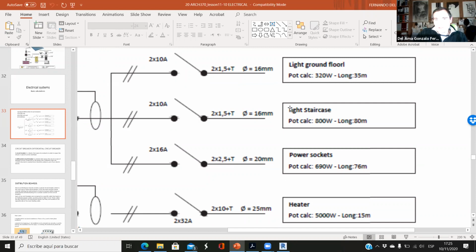Is it good having two circuits? The more, the merrier, I would say. Look at this. This has only 320. So we can easily connect this and this, and we will end up having 1,000 watts. That's fine. Why do we have to divide this?